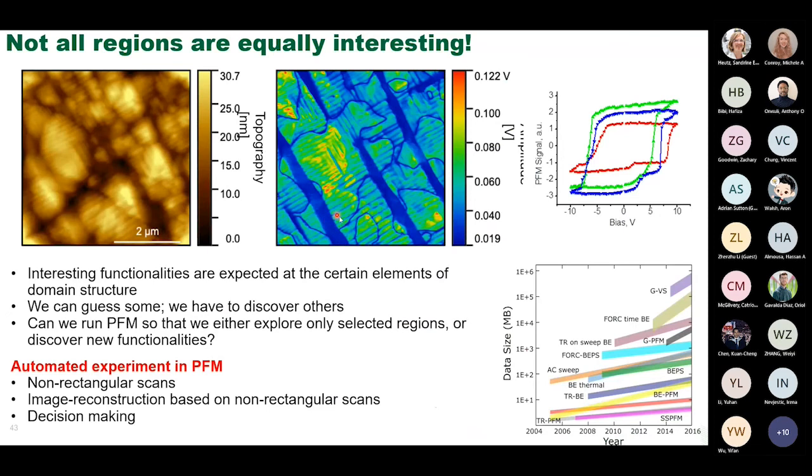Then let's assume I'm interested in the properties of the regions with the dense AC domain structures. Again, I will explore them, but ultimately I expect that properties here and properties here would be roughly the same. And then for whatever reason, I may decide that the interesting behaviors can be in the junctions between the crystallographically incompatible domains. But notice that this is my logic. I combine my own understanding of the physics of the system and my own ideas about what is interesting to select the regions for detailed studies.